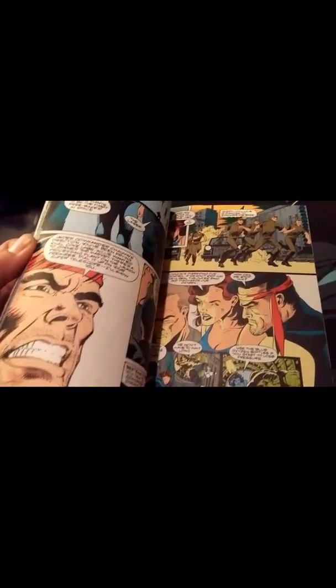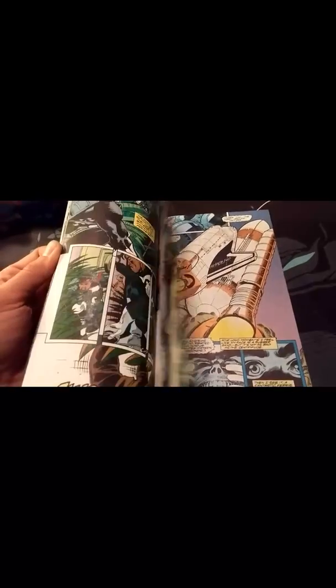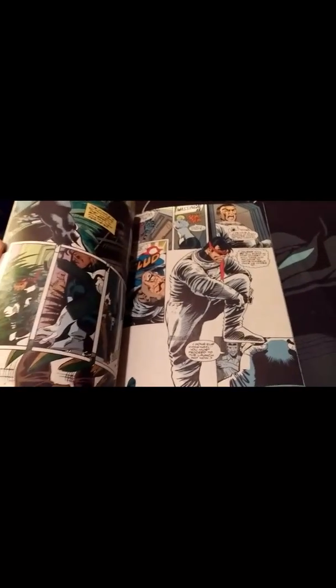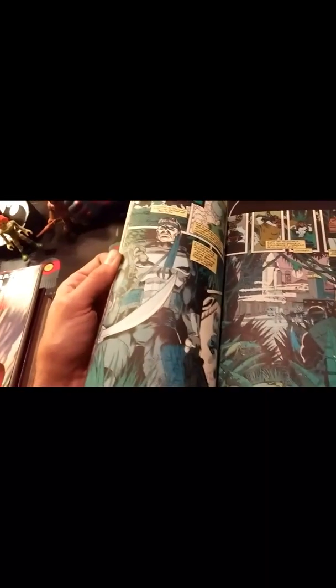92, 93 maybe. But just some really nice old school, kind of blocky, big Rambo bandana Punisher stuff from like when I was a kid. So I don't know, I might actually read this and do a little review for it. If that's something any of y'all might be interested in, definitely let me know, and I'll get on that. Especially that. That is dope.